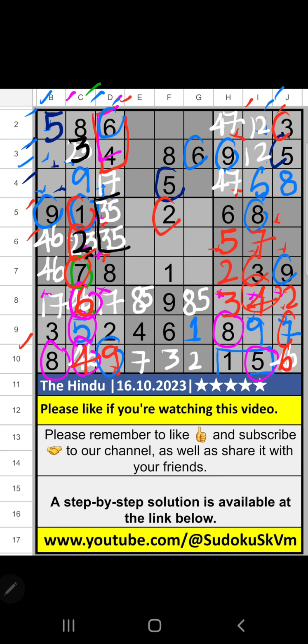2 is confirmed here. Column J, 2 numbers are remaining, 1 and 4. 5th row, we have 1. So 1 can't come in the cell. 1 is confirmed here. Then 4 is here. Column F, 5th row and 7th row, we have pair numbers 8 and 9. So 8 and 9 can't come in these cells. It will come in one of these cells. Confirm later.